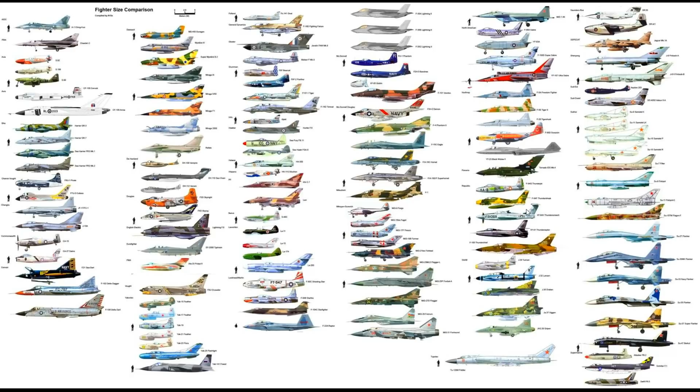Yeah. Another thing that's worth mentioning as well is its huge fuel capacity. It's got a range of just under 2,000 nautical miles. That's kind of insane. And that's one of the reasons why it was so massive. It's an absolutely enormous plane. Even if you can see it in here, I know it looks kind of skinny, but it is massive and it is heavy, much heavier than an F-15.